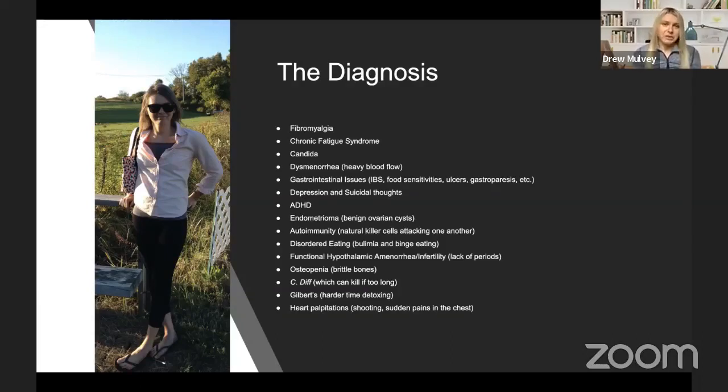Depression and suicidal thoughts. I was actually diagnosed with depression when I was 14 years old as well. And interestingly enough, depression and IBS are very closely linked. I was put on medication for that. Diagnosed with ADHD at around the same time and put on medication for that. In my mid-20s, I was diagnosed with an endometrioma, which is a cyst that is embedded in your ovarian wall. It was very, very uncomfortable. I was also diagnosed with an autoimmune condition where my natural killer cells were actually attacking themselves. And this was during the same time that I had fibromyalgia. So I had 2 autoimmune conditions at the same time. I was really a happy camper.